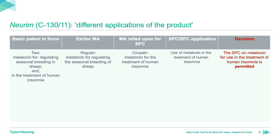That ruling under Article 3(d) said that melatonin, specifically for the treatment of insomnia in humans, could be subject to an SPC on the basis of a marketing authorization granted for this purpose in 2007. This was despite the fact that melatonin, for a different purpose, regulating the seasonal breeding of sheep, had already been the subject of a marketing authorization granted in 2001. In other words, SPC protection for the different application of a previously authorized ingredient is permissible.